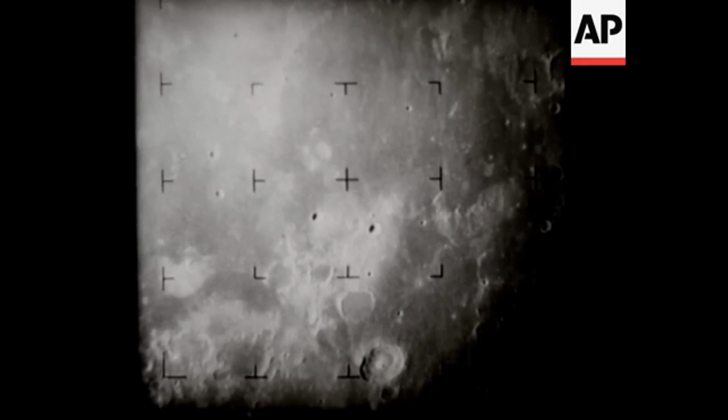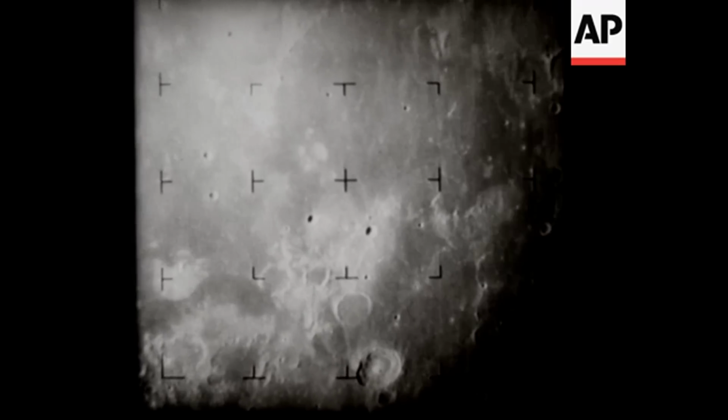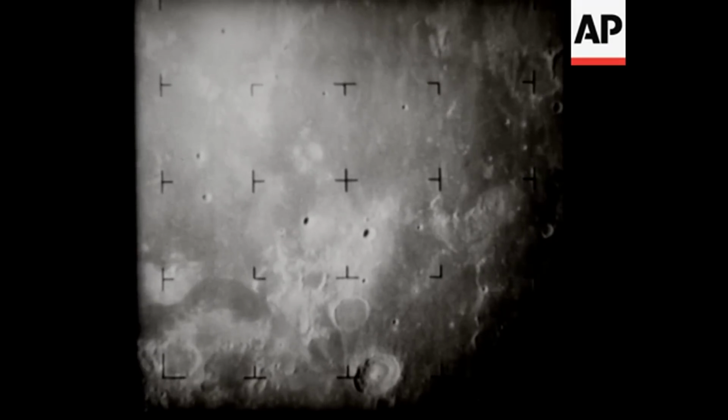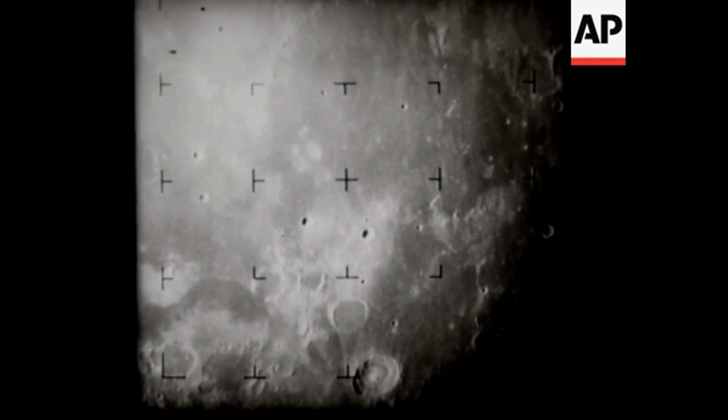During the 17 minutes that Ranger's full-scan cameras operated, the A camera recorded 200 pictures of the lunar surface. More than 4,300 pictures were taken by the 6-camera system.